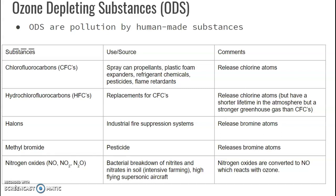Unfortunately, we found that not only do they destroy the ozone layer by releasing chlorine atoms, but they also are a stronger greenhouse gas than the original CFCs were. Halons, these are very interesting because they're used in all sorts of industrial fire suppression systems, like in large buildings, airports, things like that.